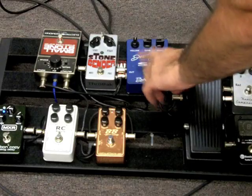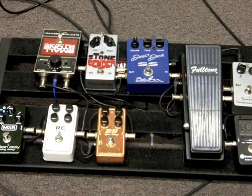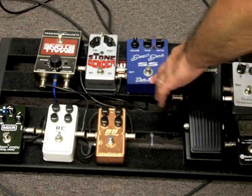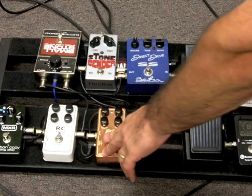Right now this is probably going to get replaced by a General Guitar Gadgets kit I'm building, the Brown Sound in a box kind of deal. We'll see. I'll shoot them out later on.